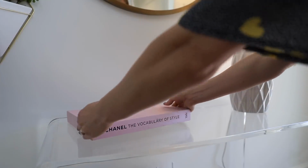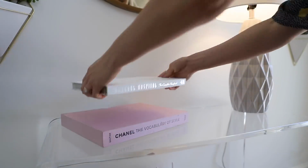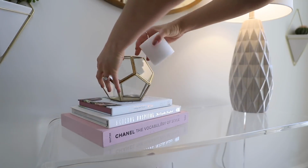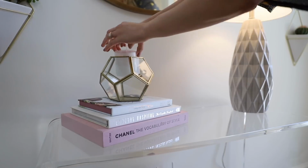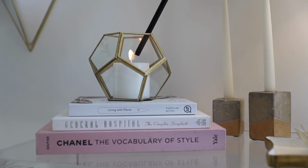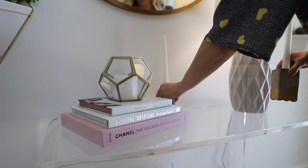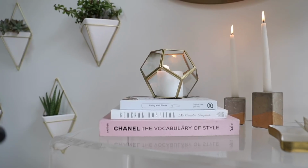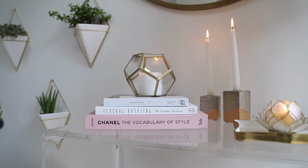These books here were a mix of glam for Alisha by using a Chanel book that they already had. And then I found a really cool book on how to keep houseplants for Ashley. Even with the candles, the geometric glass candle holder was definitely more glam with the smooth finished brass. And the cement candlestick holders were definitely a little bit more earthy. They still had a little layer of brass on them. I love utilizing little accessories like this because it really helps bring in both of the girls' styles.